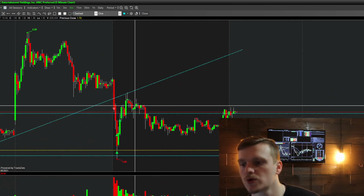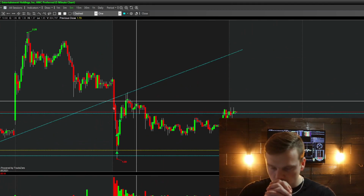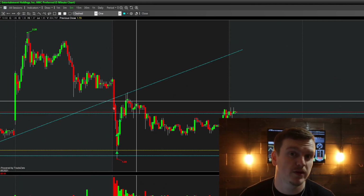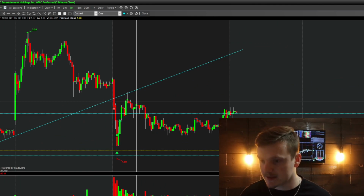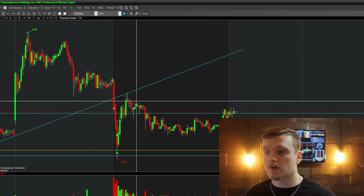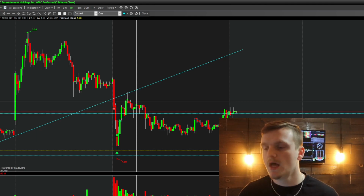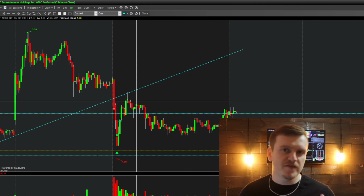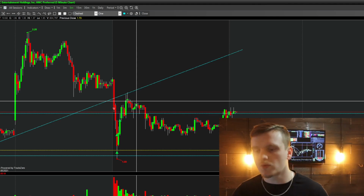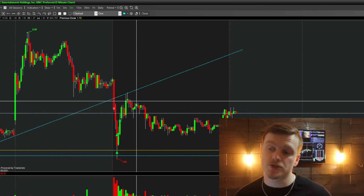Okay, so I took the short entry after it failed to make higher highs. And my plan was to short it for the green to red move, which means if the stock starts green on the day and then goes to break even and then goes red on the day, you can often see a great surge of momentum to the downside. My average was 192. I took 1,500 shares short. I'm only in a $2,500 account, so I really couldn't take much more than 1,500 shares.